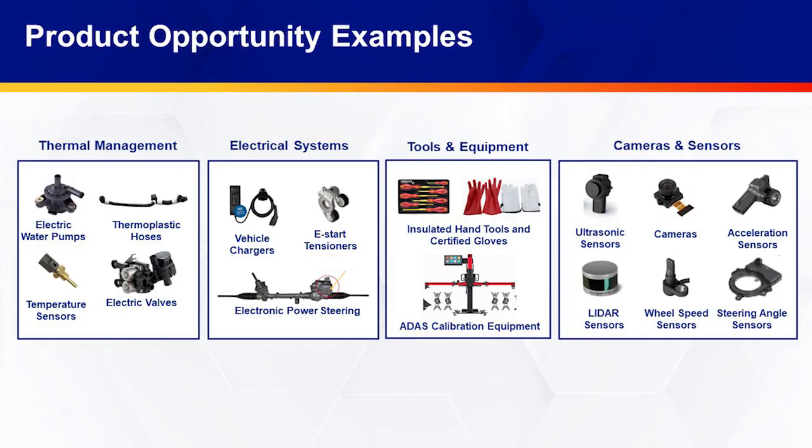So when you think about electric vehicles, most of the products and services performed on these vehicles are the same as for combustion engines. That being said, we're very excited about some of the new products that are coming into the market. I'll start by talking about thermal management. If you think about the hose systems for a combustion engine versus an EV, the EV is much more complex with many more hoses than a combustion engine.